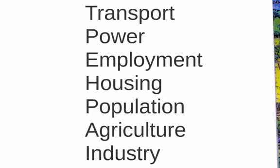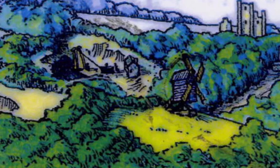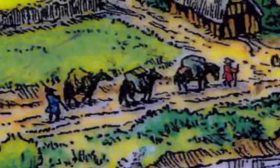The next change I'd like to focus on is the changes in power. So again, if we start in 1750 and see the types of power that would have been used, would have been wind power, water power, and horsepower. All of them fairly clean and sustainable. However, none of them were going to be able to produce things at a great pace or in great numbers.